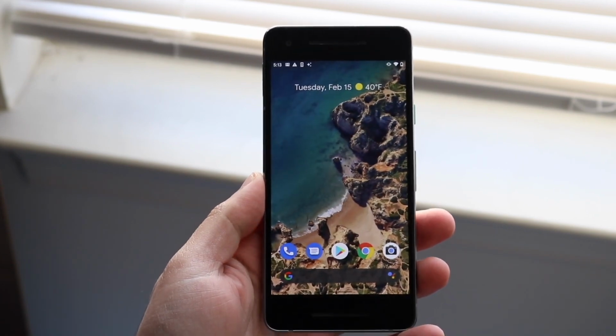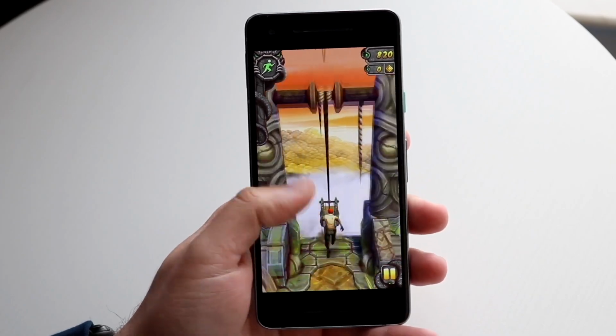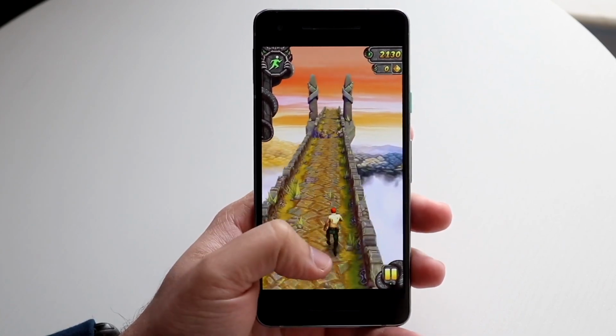So a Pixel 4a 5G would be good. A Pixel 5 would still be good. Pixel 5a would be really good. And if you want to go for the iPhones, you can always go for the iPhones, but that's kind of how I look at this specific device as of right now. So in terms of that, that kind of covers it up there.